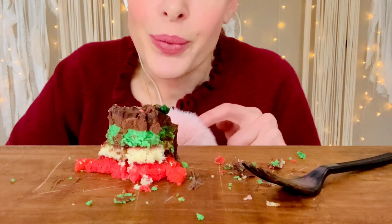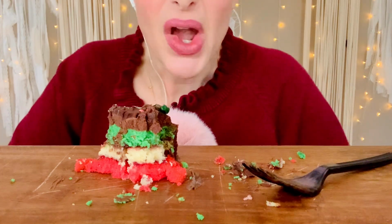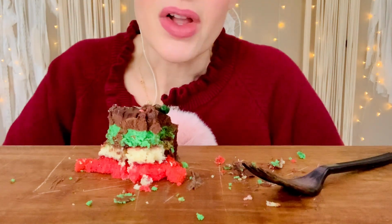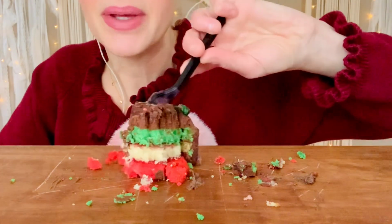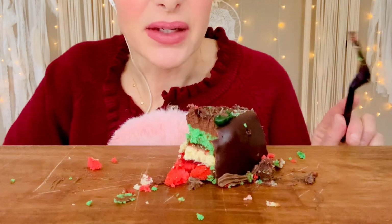And now you can see the microphone because there's no more cake to hide it. I think I did pretty good though, guys. I mean, it doesn't look that appealing anymore. It's just a small little piece left, but I ate the rest of that. That's a lot.